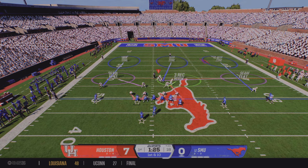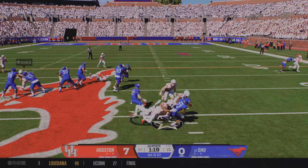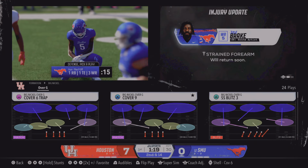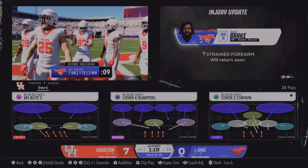It's nice execution to pick up the 1st down. A little curl route, Kirk, against the zone. Yeah, when you play zone coverage like this, it's very difficult to defend this route if the quarterback does a nice job of reading the coverage. I thought he used his eyes there to be able to move the defense where he wanted them, created an opening in that defense, and then he made a great throw for that 1st down.